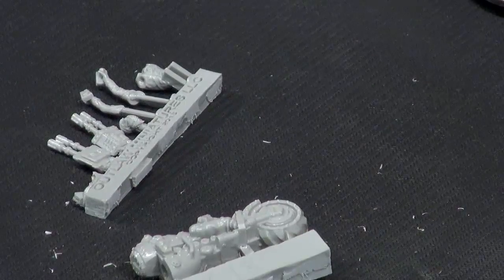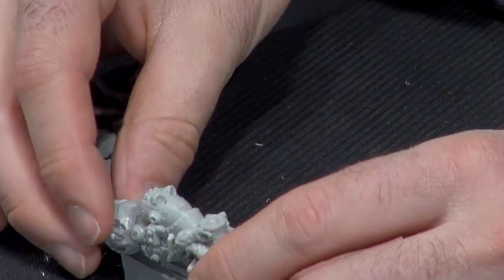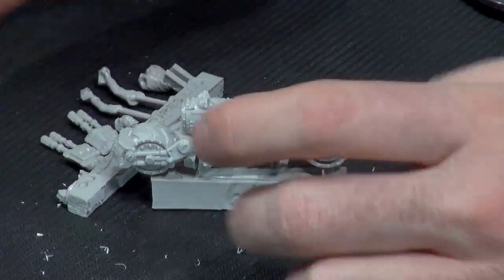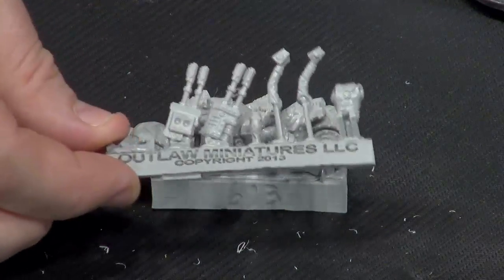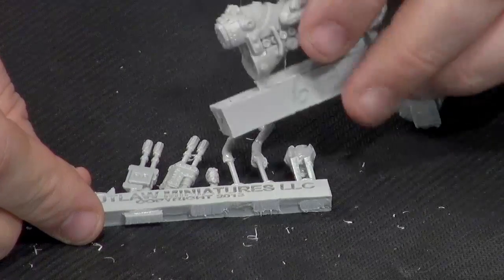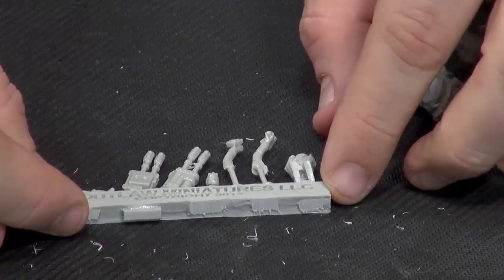It is bloody awesome. I also love the fact that they did knock up a scale or two, to go to 35mm, because it gave them a bit more surface area to play with regarding putting in options. There's the weapons. I'll move that out of the way. There's the weapon options and the rest of the pilot, which fits onto the legs there. So there's the torso there.